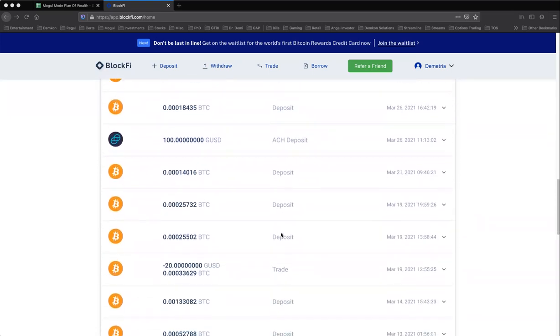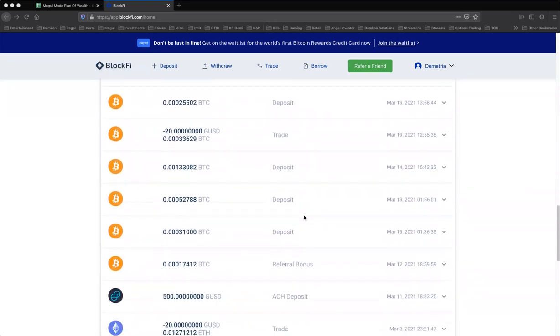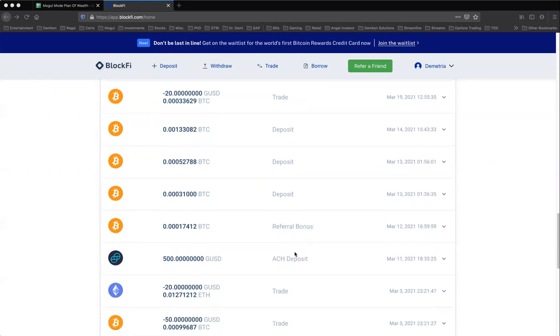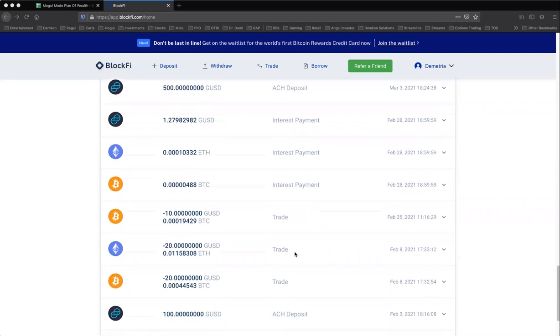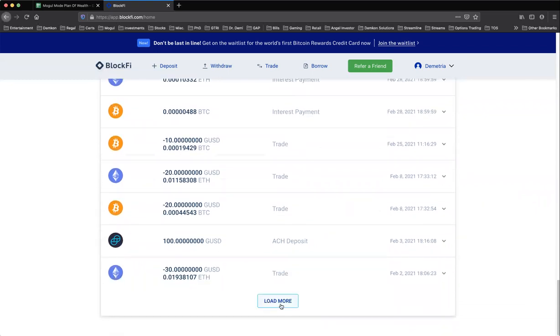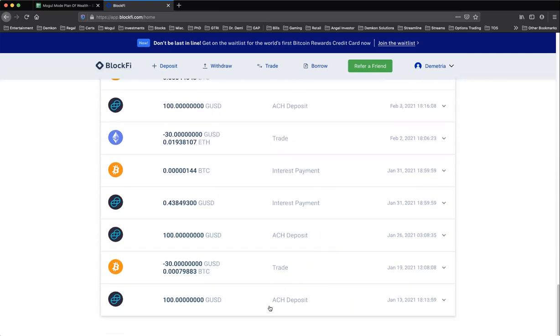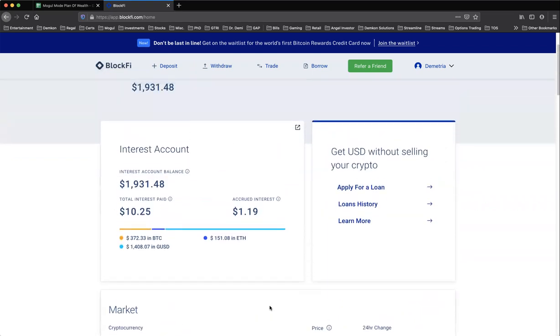And just for transparency, you'll see where I'm throwing money in every now and again into the account, a little here, a little there, a $500 deposit on March 11th. But most of this, and someone joined, I got my $5 of free Bitcoin from the referral bonus. And just to show you, I'll load more so you can see the date that we began, January 13th. So just so you see, that's where we started, that's where we are.